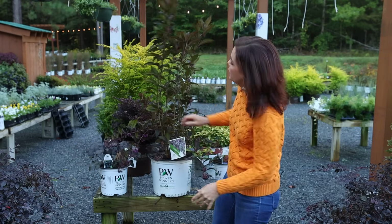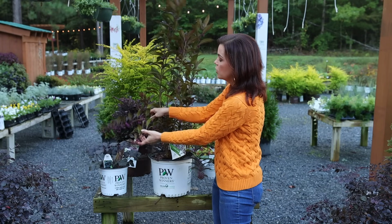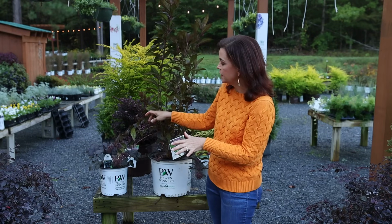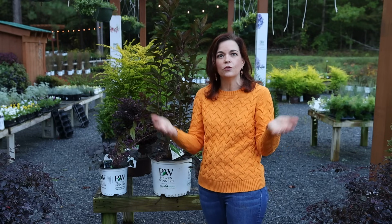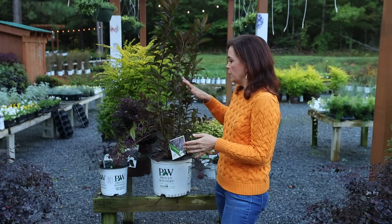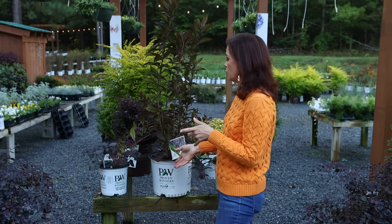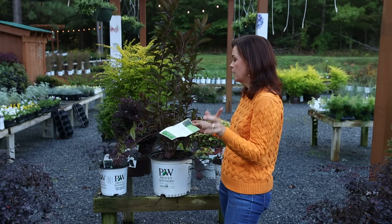One, right now, it has absolutely gorgeous berries. There are so many berries on this that it's pulling down the limbs because they are so heavy. It is called a beauty berry because it has beautiful berries on it in the fall. Now, beauty berries are a great natural mosquito repellent. So if you have an issue with mosquitoes and you're looking for some natural ways to take care of it, this is a great one.